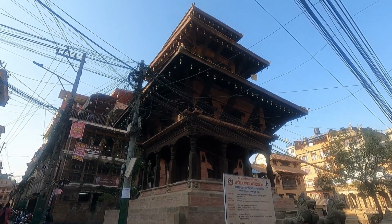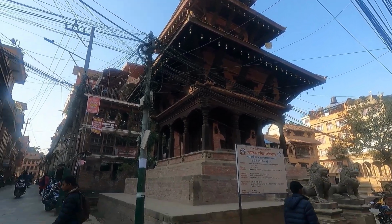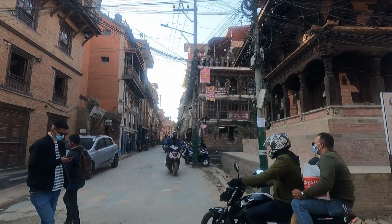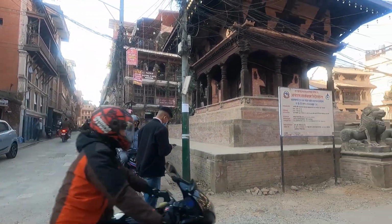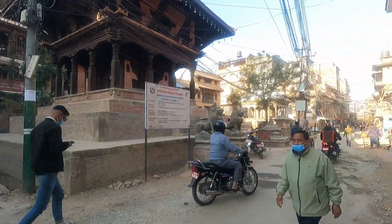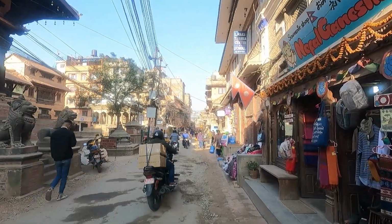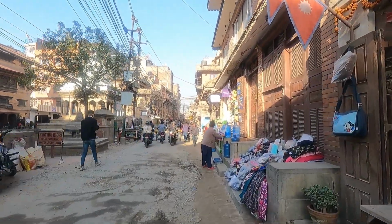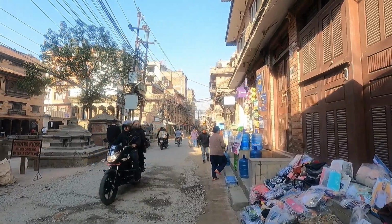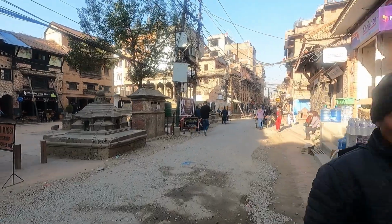The temple got reconstructed. Murali Narayan. There is a street to go to Golden Temple, and this one is a street that goes to Bagalamati, one of the popular goddess. And there is a 5-story temple in Patan. So see the street view.